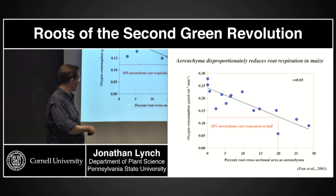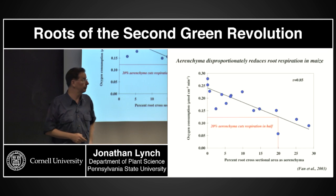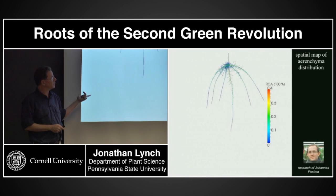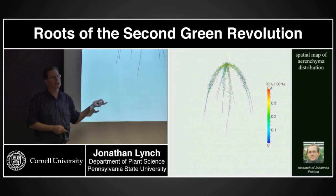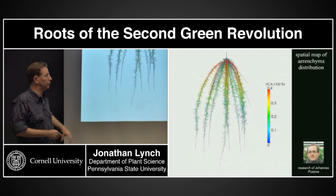In fact, this is percent parenchyma as a cross-sectional area in maize, and here's respiration. You can see you can cut respiration in half by forming parenchyma. So it's going to be a significant effect. This is a model of how parenchyma forms in maize roots. It's developmentally regulated. It's a complex pattern, but we've mapped this, and we know generally how this happens.